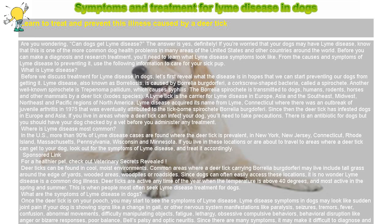Deer ticks can be found in cool, moist environments. Common areas where a deer tick carrying Borrelia burgdorferi may live include tall grass around the edge of yards, wooded areas, wood piles, or roadsides. Since dogs can often easily access these locations, it is no wonder Lyme disease is a common dog illness.